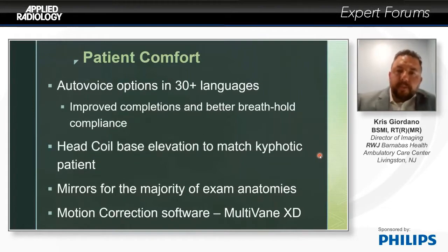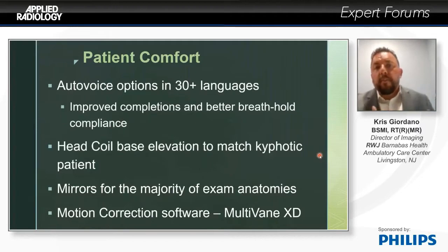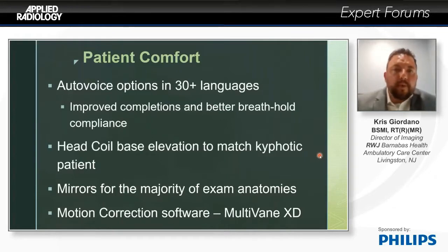We're able to fill k-space in a radial fashion, and the XD option of MultiVane or other vendors' motion correction k-space filling adds the parallel imaging feature for speed acceleration. So I can correct for motion while still getting affordable scan times, in multiple body parts: head, shoulder, lumbar, knee, doesn't matter.